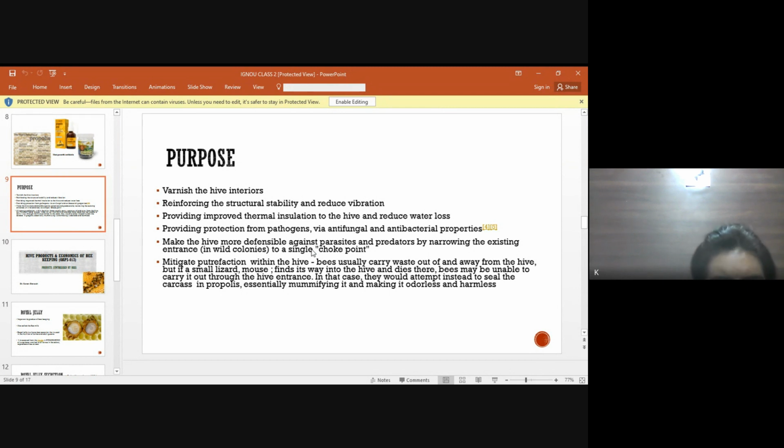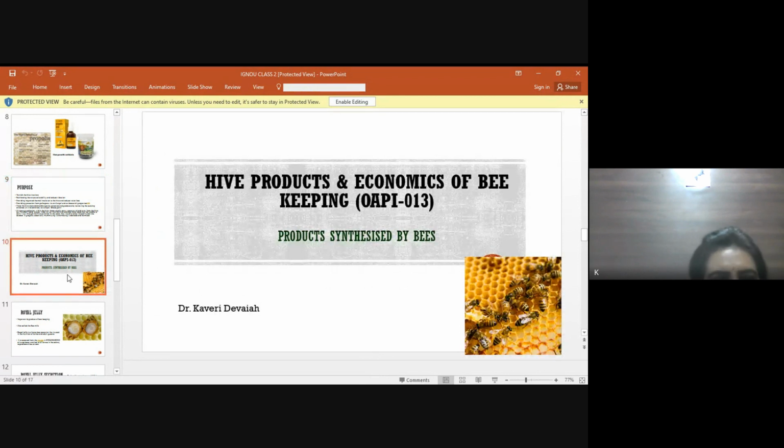And the other one is propolis. This pollen is carried by the pollen basket of a honeybee, whereas nectar is carried by the honey stomach. Even this, with the mandibles, they just carry. So propolis is the sap or the resin, some of the oozing plant products which are collected and made into propolis. They are all made by the worker bees. So this is about one section, and the other is hive products and economics of beekeeping.